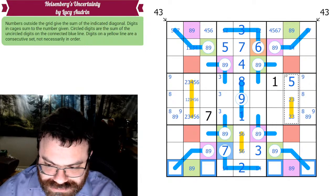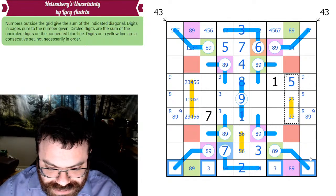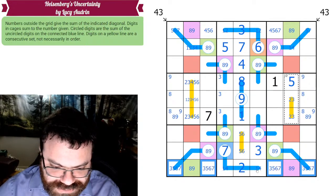This quad. 2, 3, oh, not 2. 1, 3. Not 1. We have 1, 2. We need 3. We have 4. We need 5, 6, 7. Okay, there we go. That's not a 7.